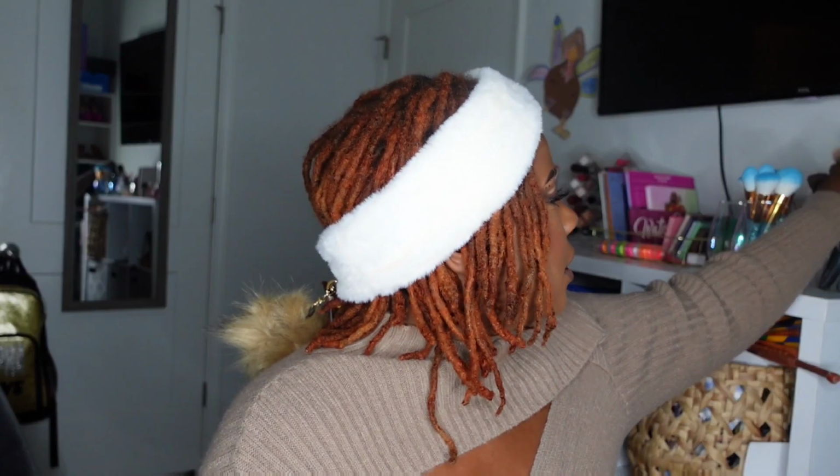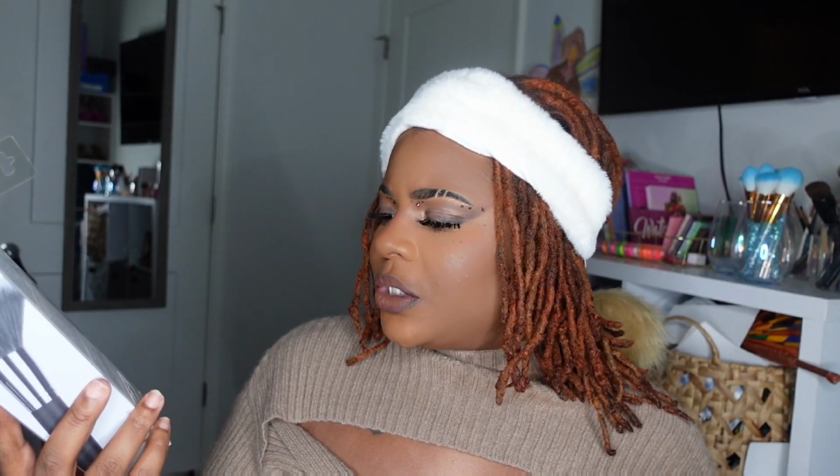So I'm just going to put that in there, because girl, I ain't got time to be trying to organize when I get done. I got stuff to do. That one was a single brush for $6.99, so that's how much that was. I would have preferred if they had maybe two in this pack. That would have been very helpful, because I like the material on that brush.